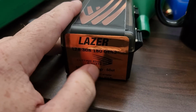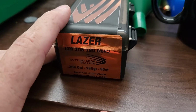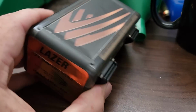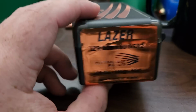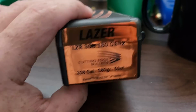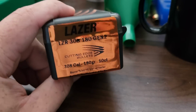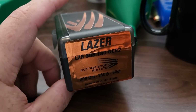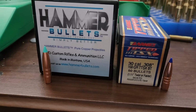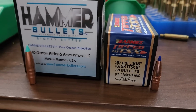I'm obviously not going to say they're not good for ELR, like for example, cutting edge bullets. They are arguably the best bullet for ELR. At least that's what all the ELR competition shooters use, usually a cutting edge laser bullet. That's not what I'm referring to. This is for only hunting. Real quick, let's talk the pros and cons of monolithic bullets for hunting.